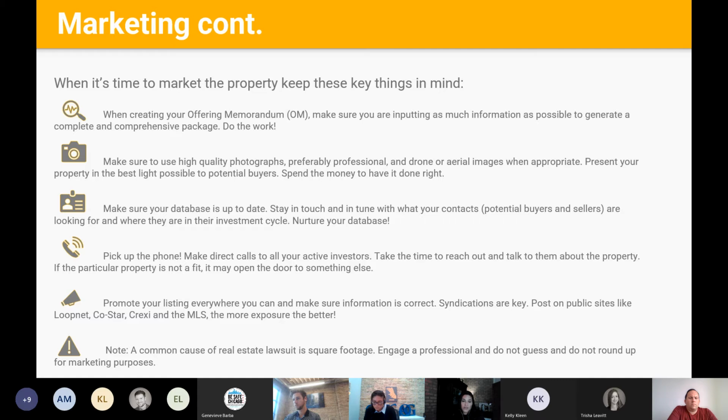Sean mentioned this one as far as promoting your listing everywhere that you can. Make sure you are casting the widest net you can based upon the type of property that you have. Public sites like LoopNet, CoStar, Crexi, MLS, the more exposure, the better. Obviously it depends upon the needs of your client and the confidentiality of a listing.